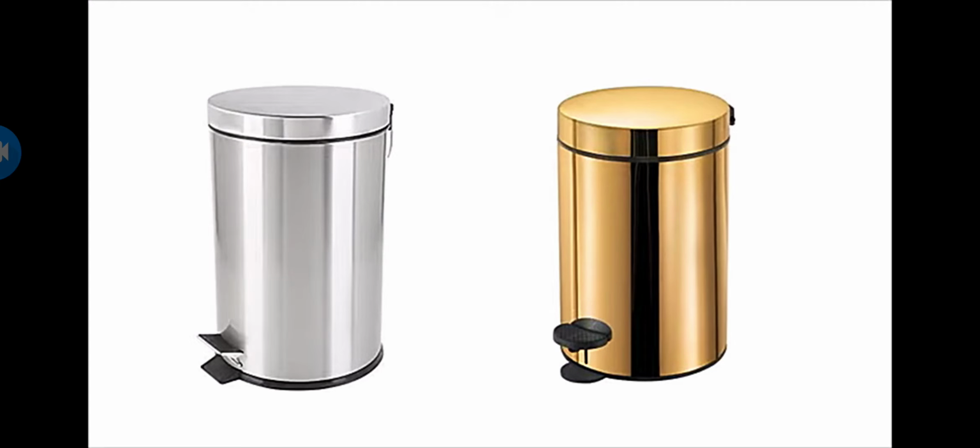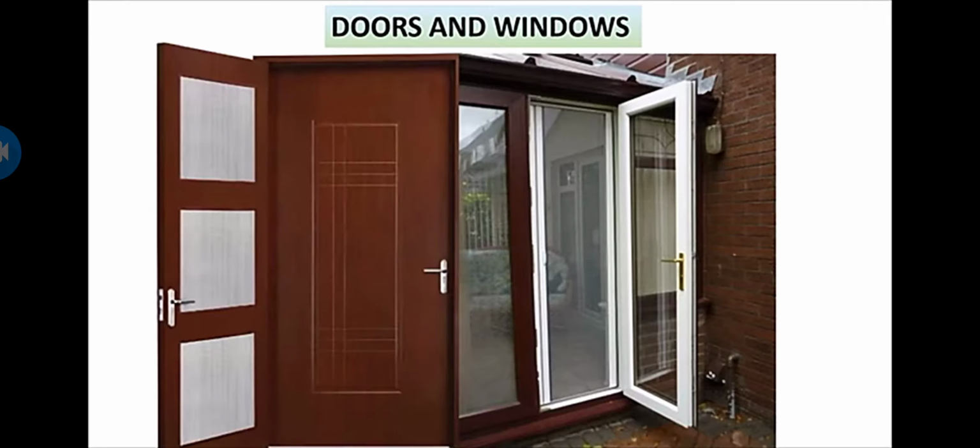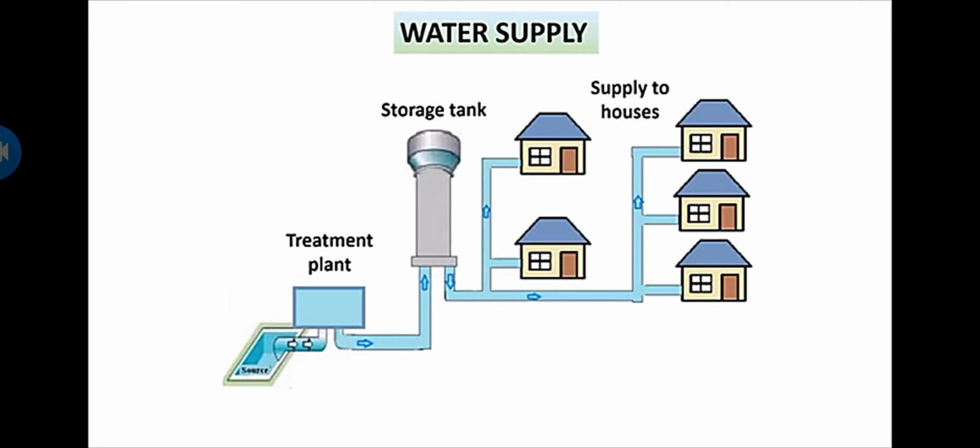The dustbin should have a lid and it must be cleaned every day. Do you know? The drains from the bathroom and kitchen should slope for an efficient system of cleaning. Fourth, doors and windows. A good house should have two doors, a wooden door and a wire net door. The windows should have fly mesh to keep flies and mosquitoes away and allow fresh air.